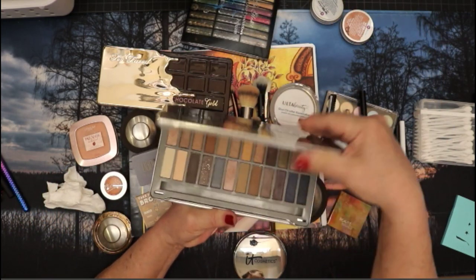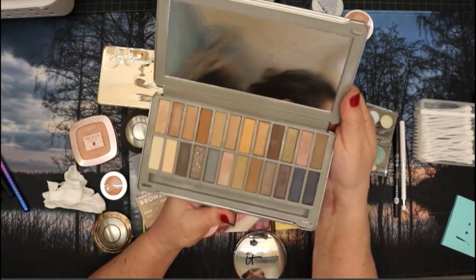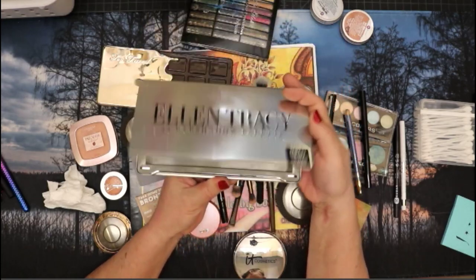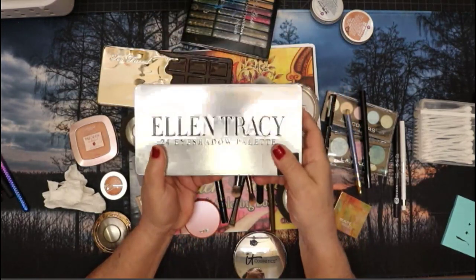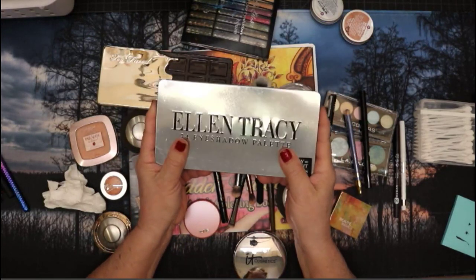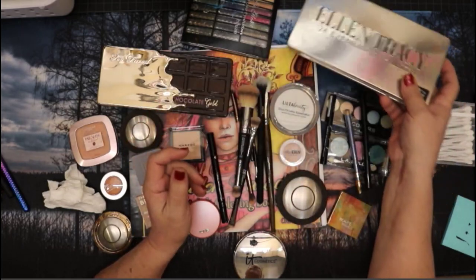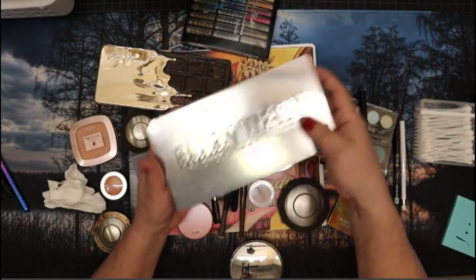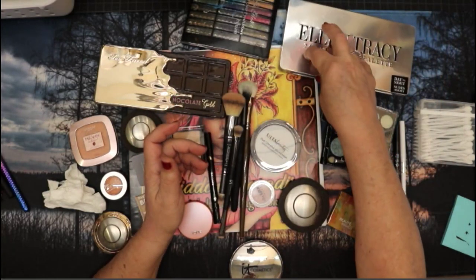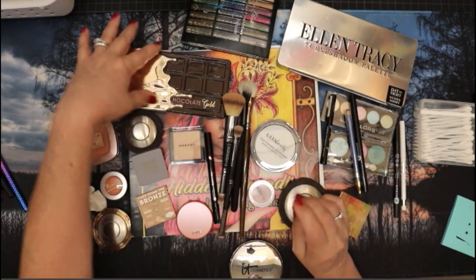We have this. This is an eyeshadow palette by Ellen Tracy. And y'all saw me in the mirror. I'm going to have to watch that, because I'm comfy. Yeah, Bobby, I thought so too. I wasn't going to, but then I asked a couple of suggestions. I suggested it to a couple of people, and they were like, yeah, go for it.